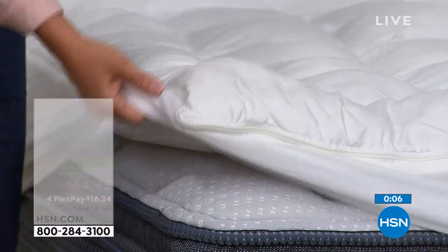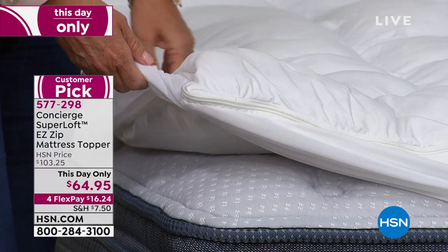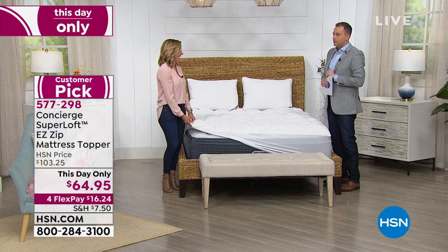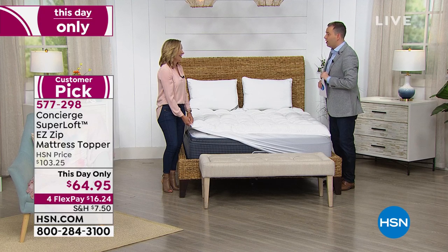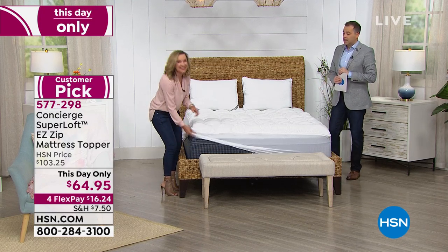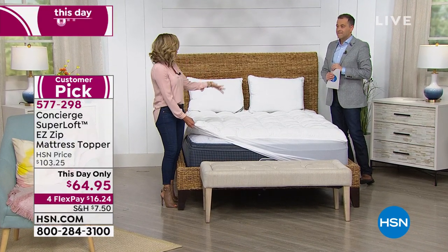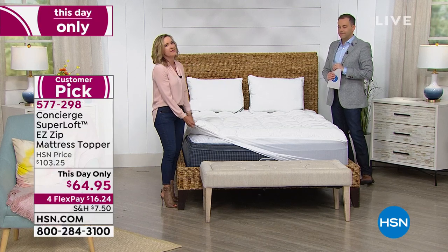I just love this one because you would honestly have to go out and buy three things. And if you have a king size bed, that adds up really fast. Well, you certainly don't get to $64. No. You're way over that. Way over. And you know what? This is an all inclusive one. You're going to have it for years. Talk about an investment. Oh my gosh. You're going to have this one for years.